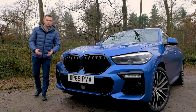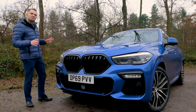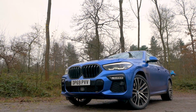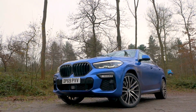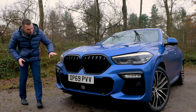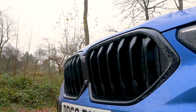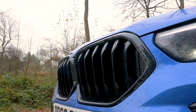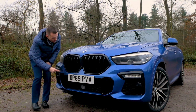Of course, the logical place to start is the front end. Take it in, it's very familiar, isn't it? It's very much BMW X5. Well, I don't think that's a bad thing, because I think the X5 is a fantastic looking car. The big difference are these, the kidney grills, the talking point of the year for BMW. And in my opinion, I think they look great. They're really angular around here.